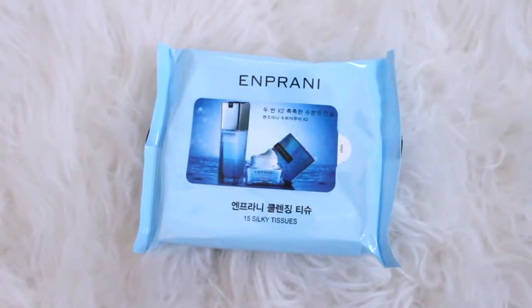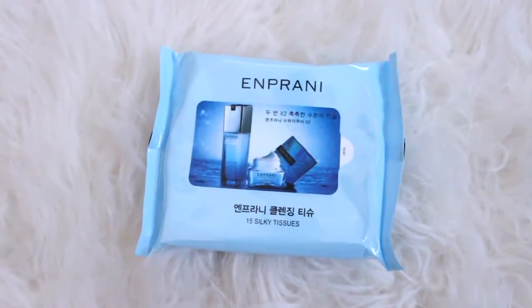Alright, so inside the bag we have Imprani Cleansing Tissues. It says 15 sheets. It says kick off your skincare routine with these soft and gentle cleansing cloths. Okay, so sometimes I need makeup remover wipes on hand, and these will just come in handy. I can't wait to try them out. They kind of look like Neutrogena with the blue.